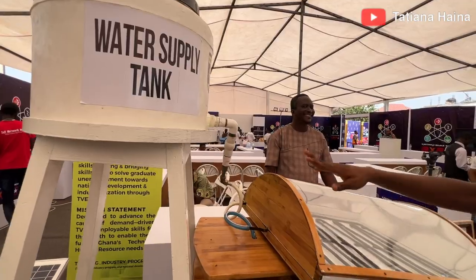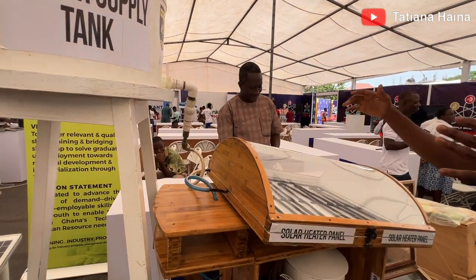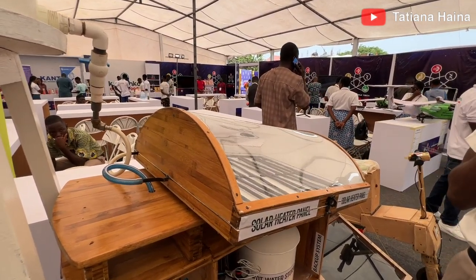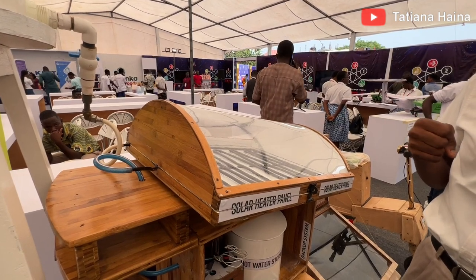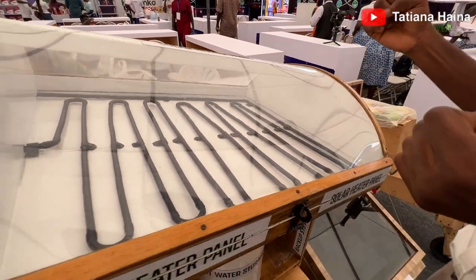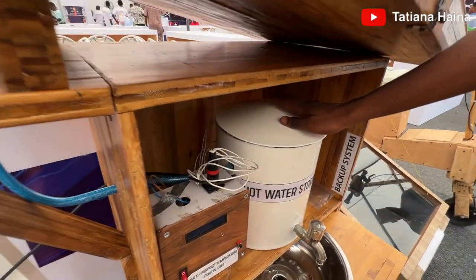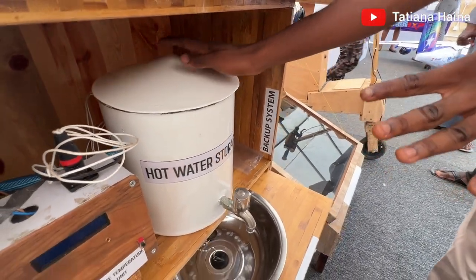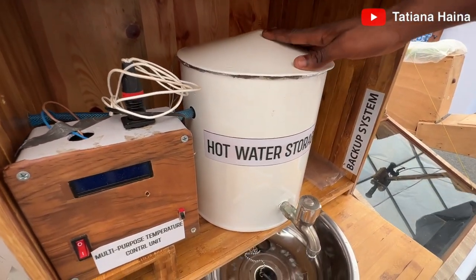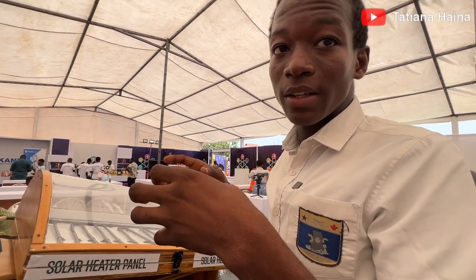For example, this is your tank or your tap in your house. You turn on the tap and the water flows in here. The sun's radiation enters this compartment, then the copper, this is a copper coil, gets heated. Then the water goes to the storage tank. This storage tank, we made it in such a way that the heat is retained. We use aluminium and added fiber to it, so that the temperature of the water will be retained for longer periods.